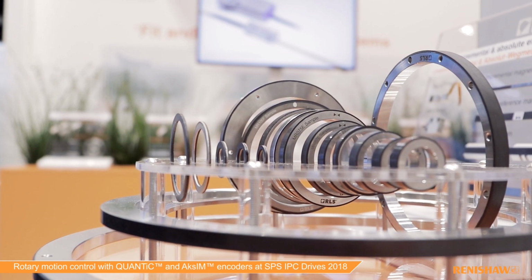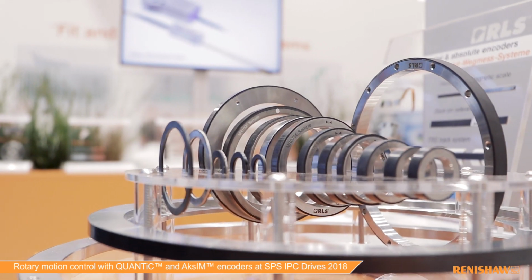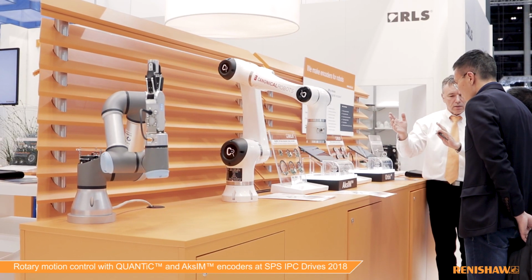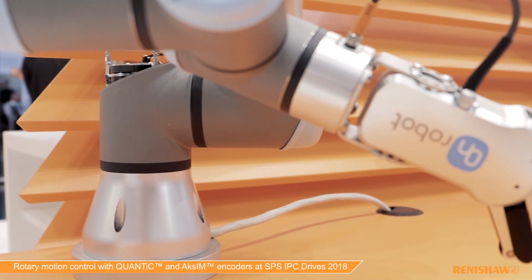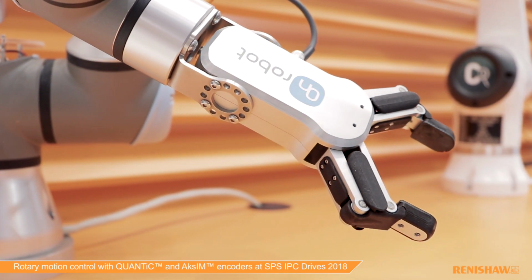We also have extended the range of the ring sizes. Typical applications are collaborative robots, camera gimbals, and pendant tilt systems. And because of the high-speed capability of this encoder, they are also a good fit for the direct drive hollow shaft motors.